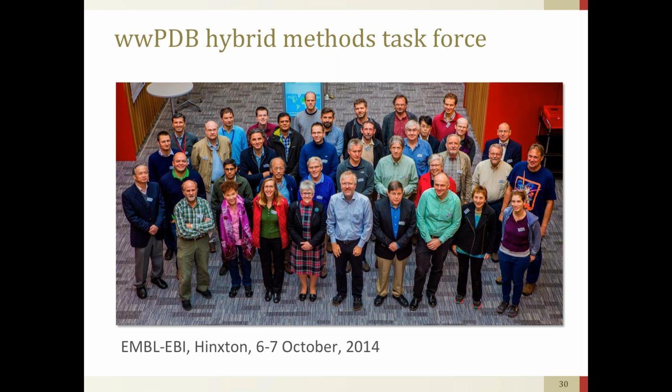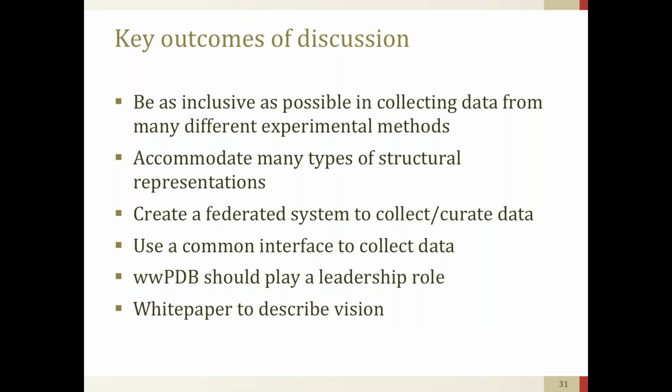all came, and Torsten Schwedt is in this picture, this Klaus Seidel, who does FRET, and we all came together and we figured out, you know, what should we be doing with these structures and how should they be handled. So these are the recommendations that we came up with.